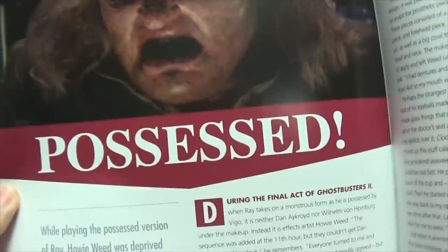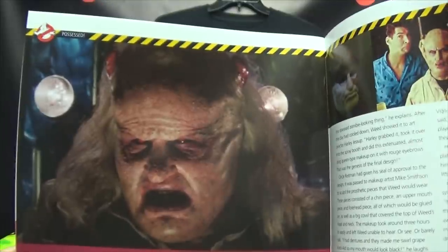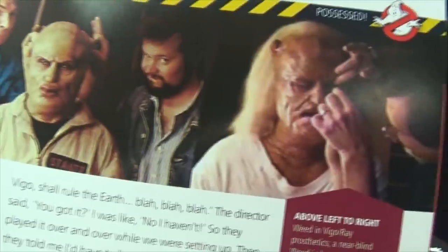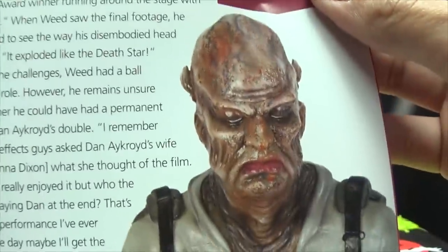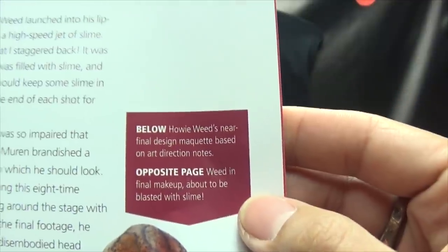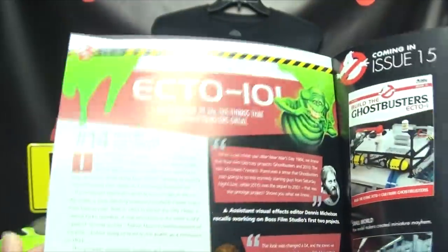That's possessed. Here's Vigo. There you go. Oh, look at her. And the makeup put on. Oh, that's cool. That's just weird. It's the near final design, apparently. Creepy. There you go.